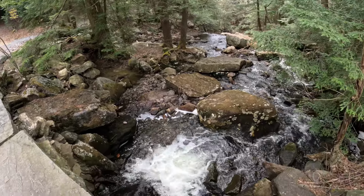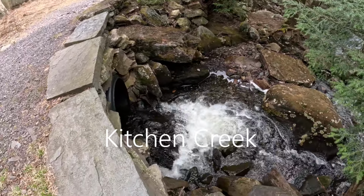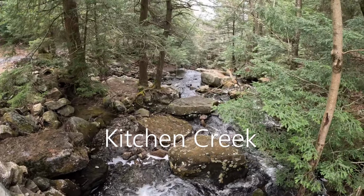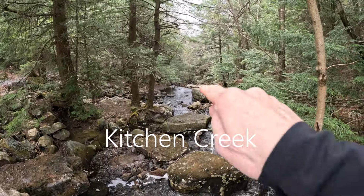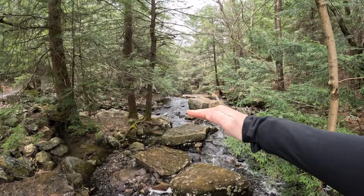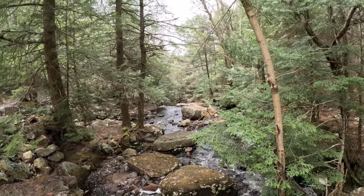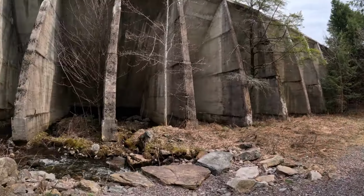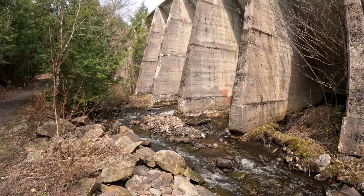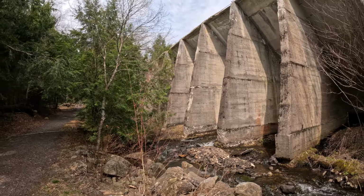Before we do that, look at this. This is beautiful. This, I think, is Kitchen Creek. I'm not 100% sure, but pretty. I don't know if it's coming across on the camera, but it kind of just slopes down, and then it slopes down more. So beautiful. All right, I'm gonna catch up with Tony and walk on the other side.